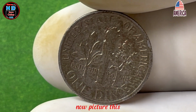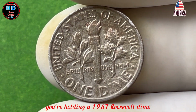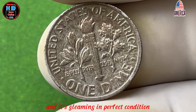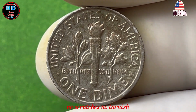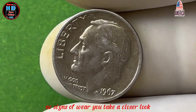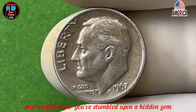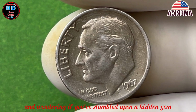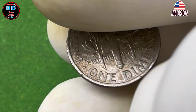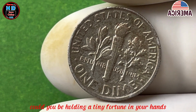Now, picture this: you're holding a 1967 Roosevelt dime, and it's gleaming in perfect condition. No scratches, no tarnish, no signs of wear. You take a closer look, examining every detail and wondering if you've stumbled upon a hidden gem. Could it be worth more than its face value of 10 cents? Could you be holding a tiny fortune in your hands?